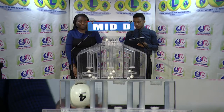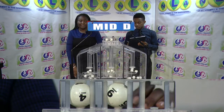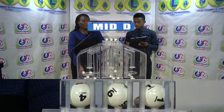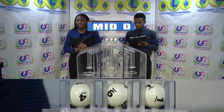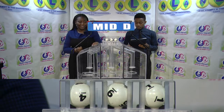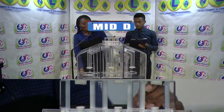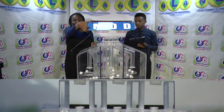We'll continue with the draw for the Mid D winning number. First up, 4. The second ball is 9. And the third ball is 1. 4, 9, 1 is the Mid D winning number. 4, 9, 1. Our third draw for this evening is the Little D draw. It's also our final draw.